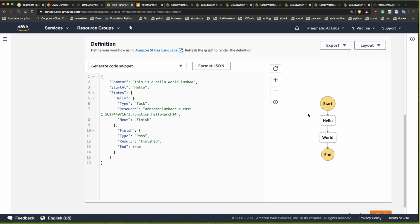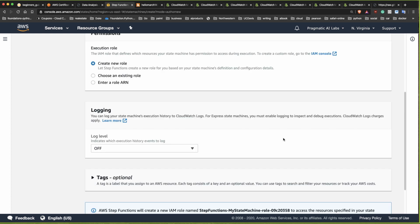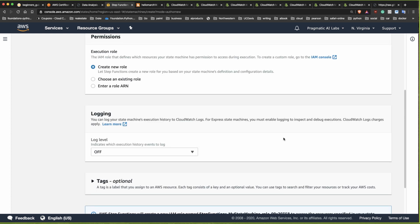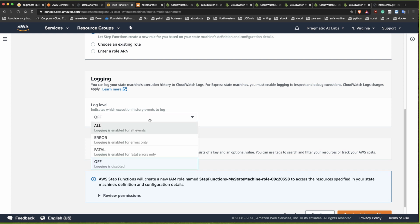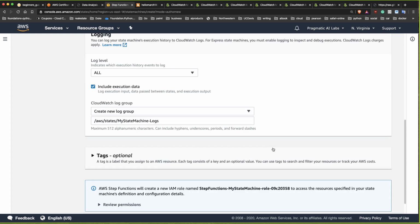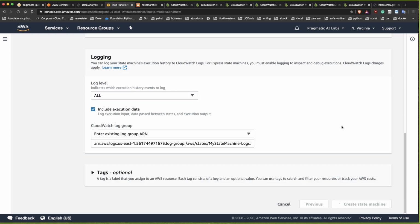So that looks good. We have hello world. It's going to run this function. And one of the really cool things about it is that it will keep track of what's happening. For the execution role, it's the same thing: you need to give it a role if you're going to do something that talks to another resource that has administrative privileges. You also can decide to do logging, and we can enable that. And now I'm going to create this state machine.